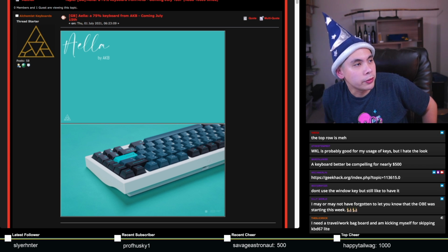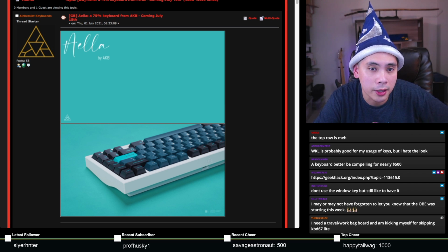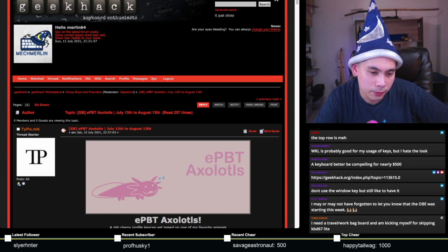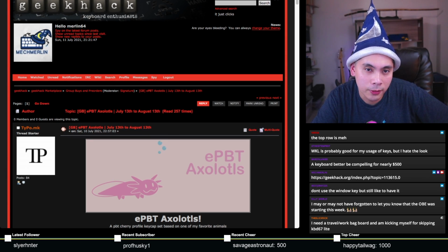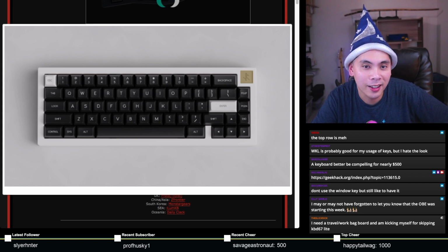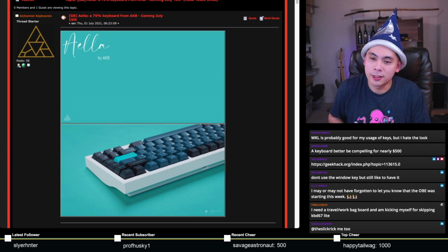Since there are very few starting group buys, I'm just gonna bunch them all together. Out of these 4 starting group buys, ePBT, Axolotis, DSS White on Black, Lain, or Aella, which ones are you guys most interested in?